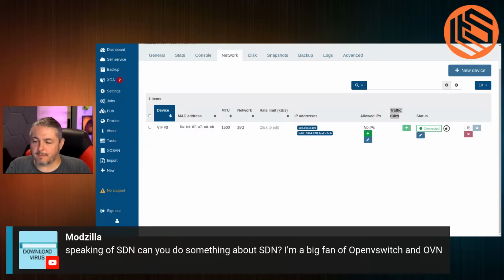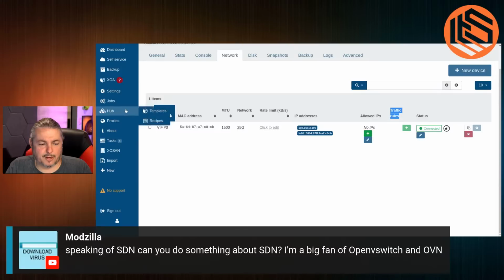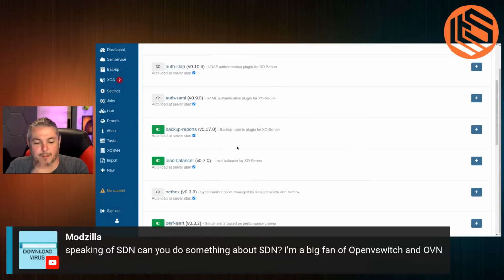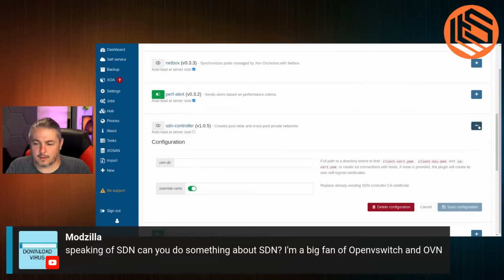Can you do something about SDN? Maybe. It's slow on my to-do list because I just don't have a need for it. But it is supported. If you go to the plugins, I just have so many other things to do. It's been a lower priority, but you have the ability to configure the SDN controller. Once you configure the SDN controller, I'll pull up the page on it because they have a better explainer.